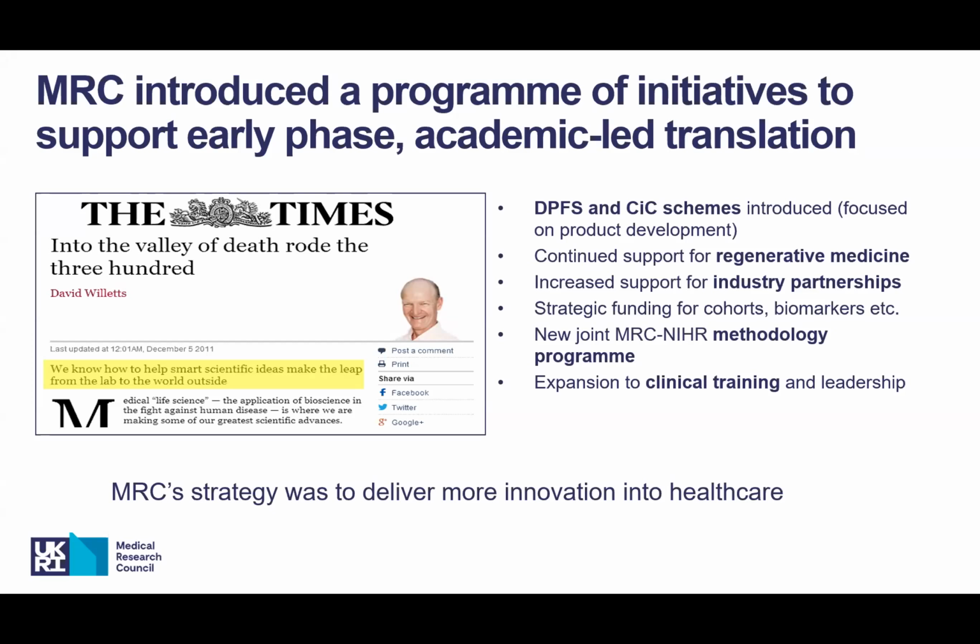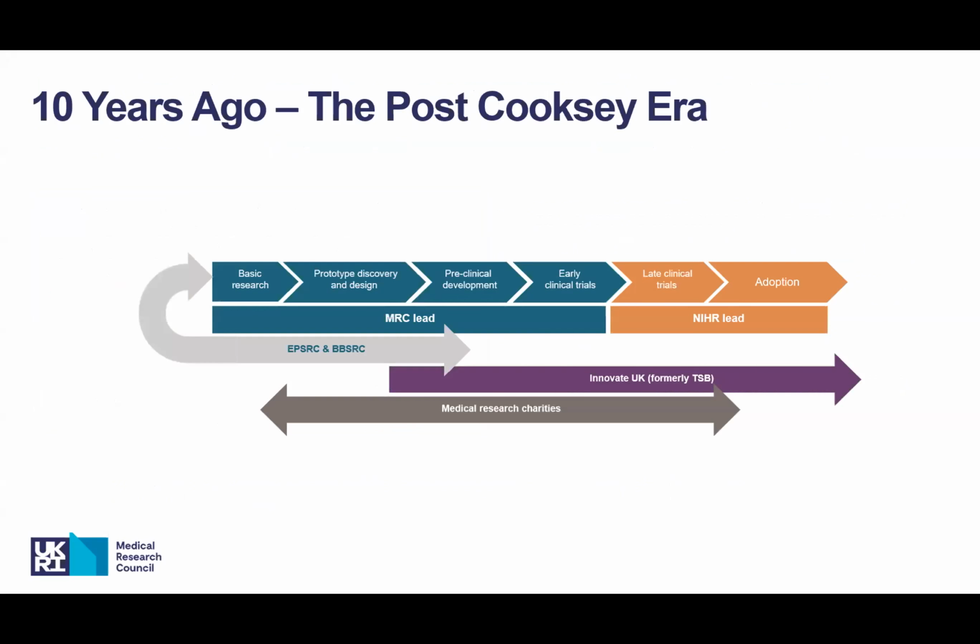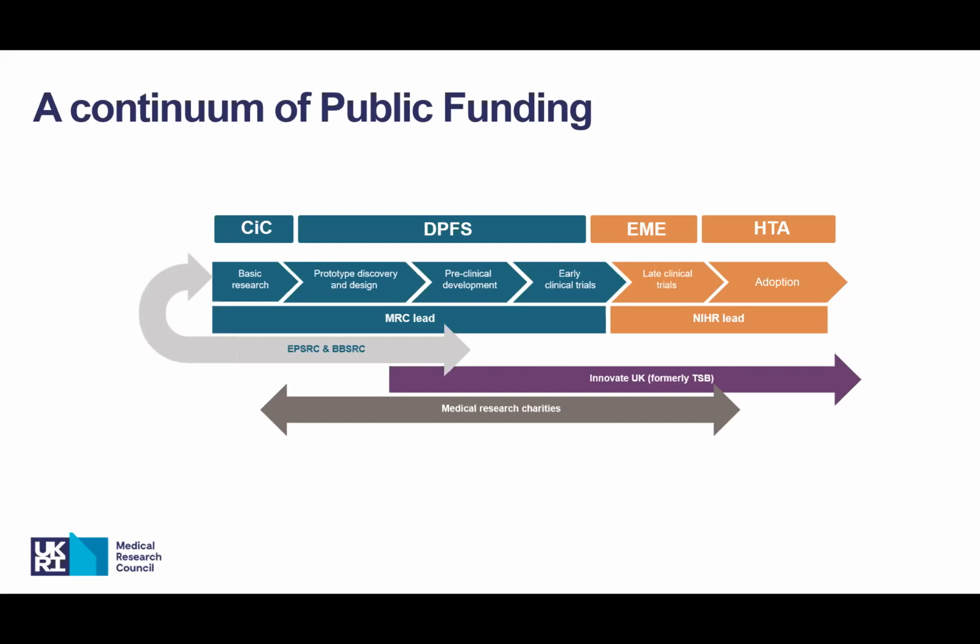And that evidence helped us launch what became the Biomedical Catalyst, which was a brand, an umbrella that described both the MRC's and Innovate UK's investments in translational research. So I won't go into a lot of the detail of this, but the aim across a large number of funders and charities, both government funders and charities, was to create a continuum of funding across the translational research pathway.